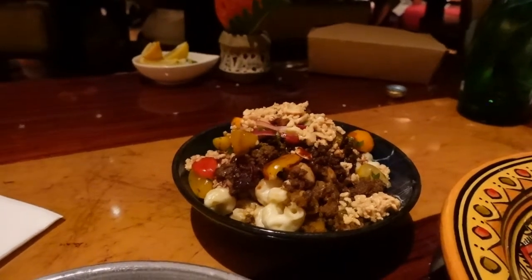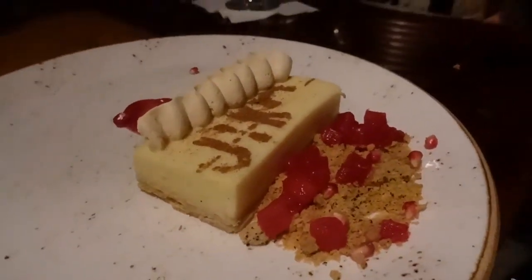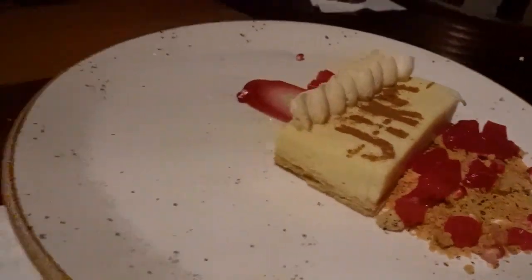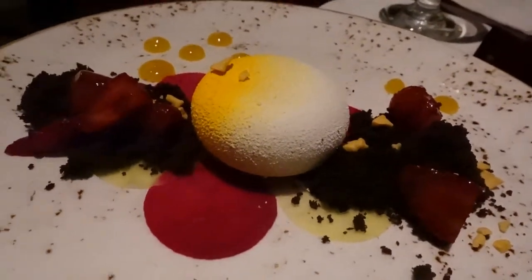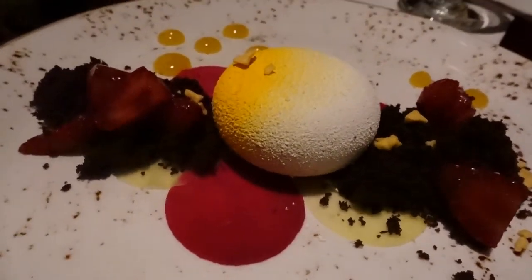For dessert, I got the African drum beats and Romar got the milk tart. He loved the milk tart. It tastes exactly how you'd think it would. I was surprised at how well I enjoyed the drum beats dessert, as it does have beets in it, of which I'm usually not a fan. These were great, and I would definitely get them again.